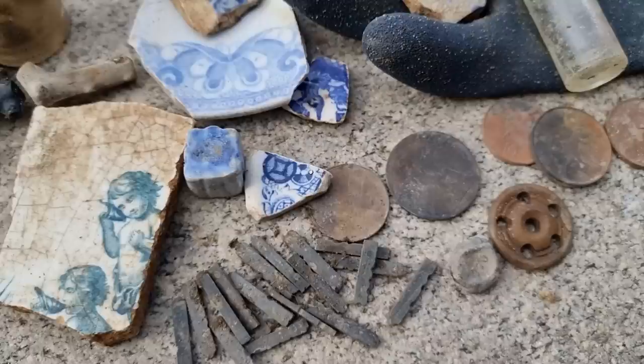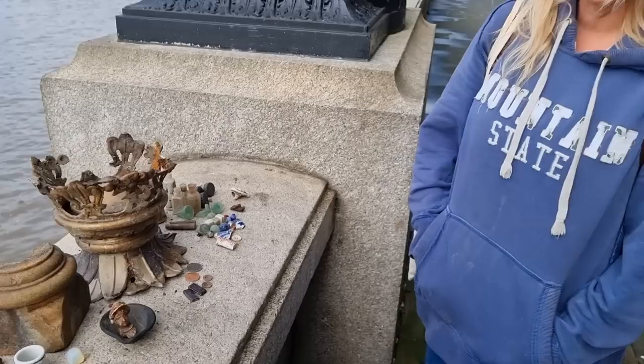Well, what a great day. What a great selection of finds. And well done, Vix, for your very first mudlarking session. Good one.